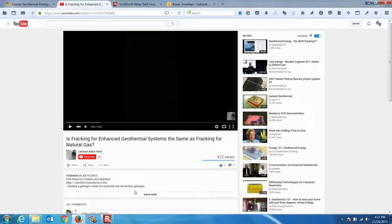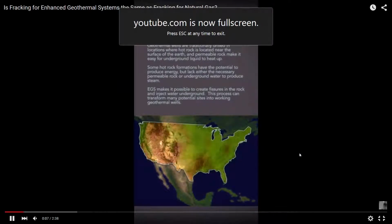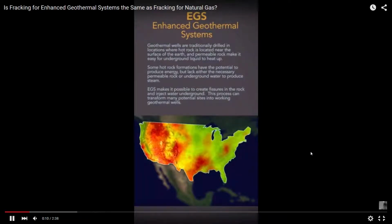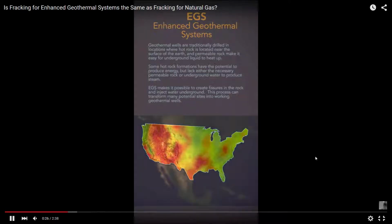So if we take a look at one of those resources, is fracking for enhanced geothermal systems the same as fracking for natural gas? Geothermal wells are traditionally drilled in where there's hot rock close to the surface, but as you know, it's possible with EGS to create fissures in the rock and inject water underground. This process can transform many potential sites into working geothermal wells.